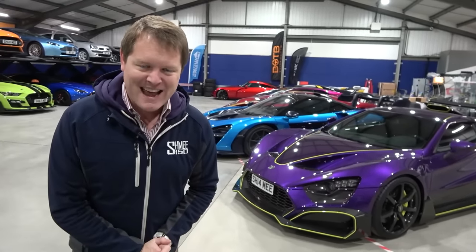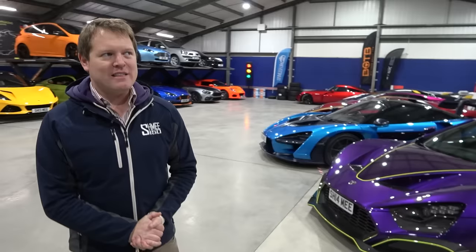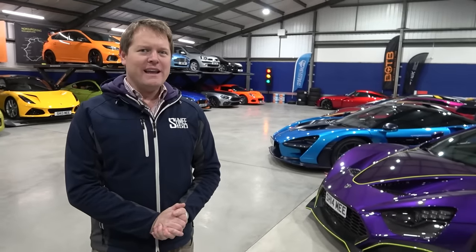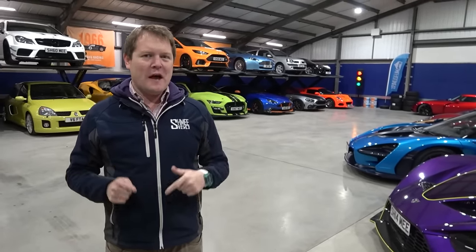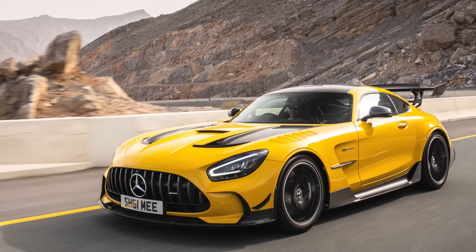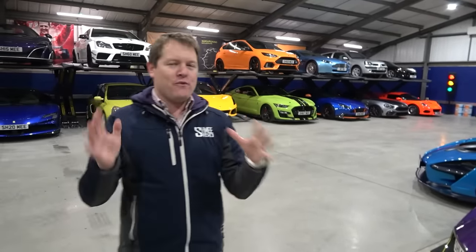And since it was painted and all of the upgrades were done, in only a little over a year of owning it, and the fact that in that time it's been to the Middle East and the US, I've driven about 13,000 miles in the thing, which is crazy, and many more are to come as well. But it's a car that's perfect for that purpose.